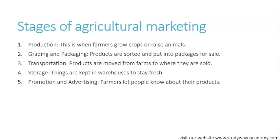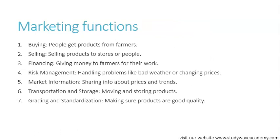Good. So next we're going to be looking at marketing functions. Marketing functions refer to the different tasks and activities involved in the process of getting products from the producer to the consumer. It's all about what needs to be done to sell and distribute products effectively. Okay?